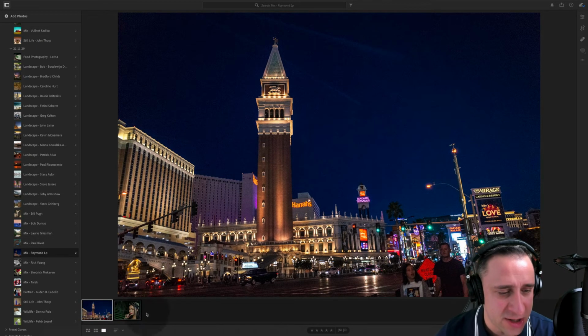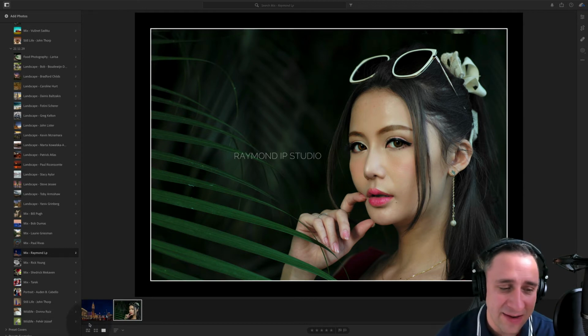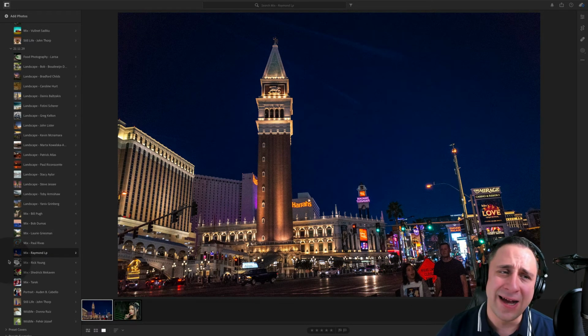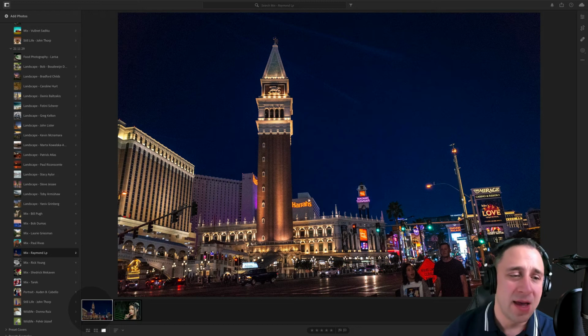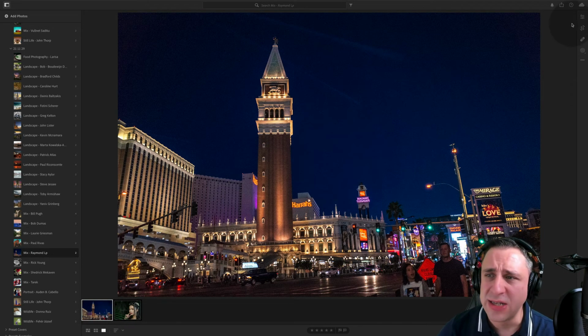Raymond, we have 2 pictures from you. We have this portrait, which is super cool. And then we have this night city with a lot of noise, people cut out. So 2 technically and compositionally different images. One being very, very good, and the other one maybe not as good when you put them next to each other. So let's talk about them.